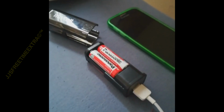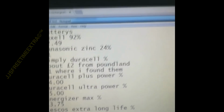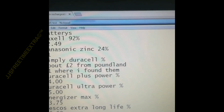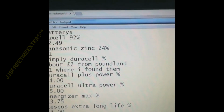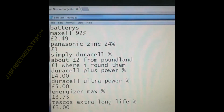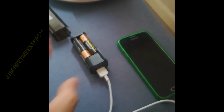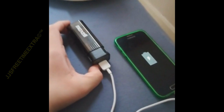More results. Well, there you have it. The Panasonics have finished charging, and the result was 24%. And still, that's not bad, considering it's zinc chloride, not alkaline, so that's really good. So now it's time for the Simply Duracell brand. Okay, Simply Duracell. Do your magic.